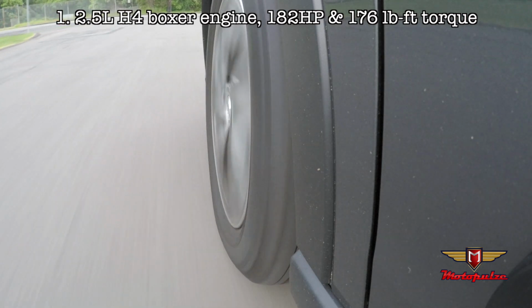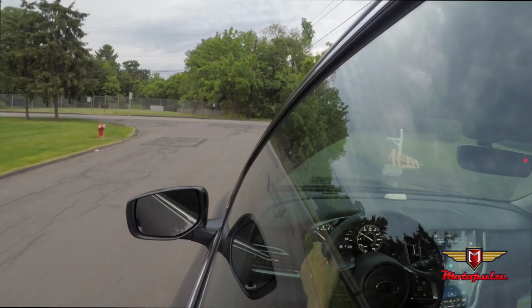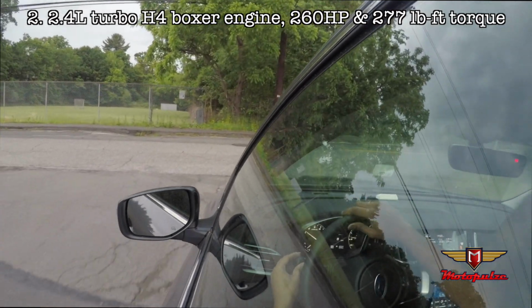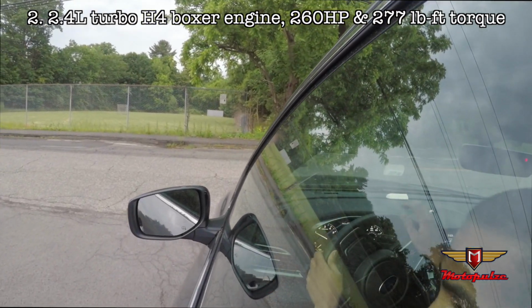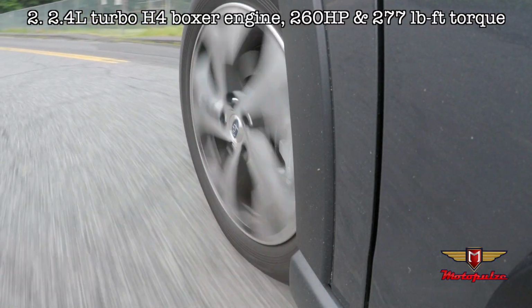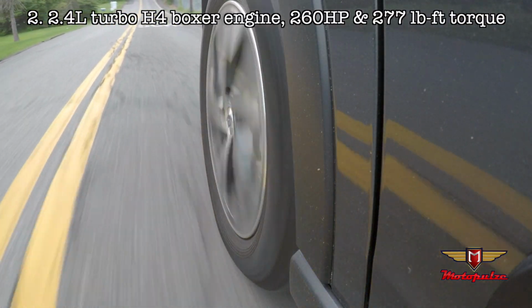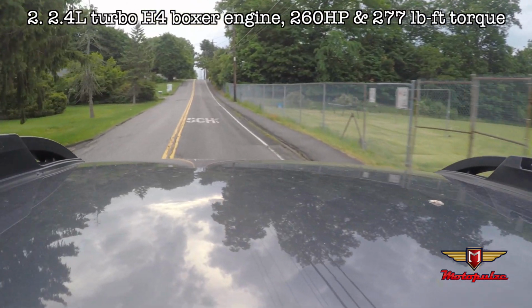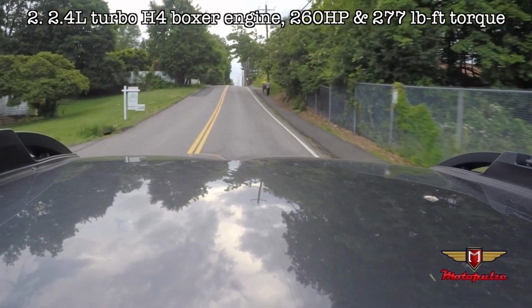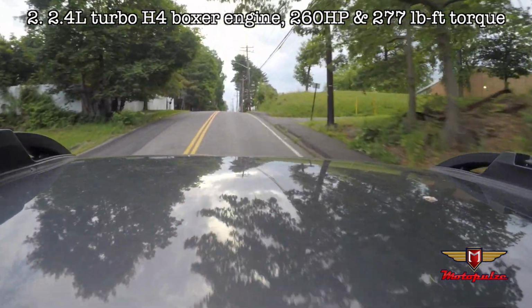The second one is a more efficient 2.4-liter turbocharged flat-4 engine, which is the same engine first introduced in the Subaru Ascent and now replaces the less efficient 3.6-liter flat-6 engine of the previous generation model, delivering 260 horsepower and 277 pound-feet of torque with 23 mpg in city and 30 mpg on highway.